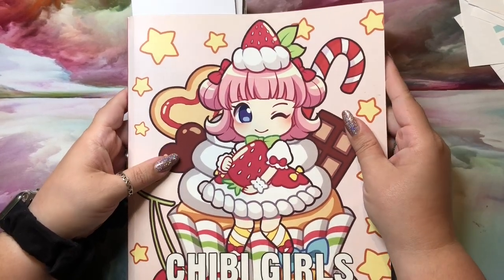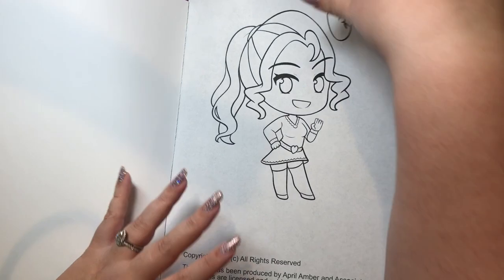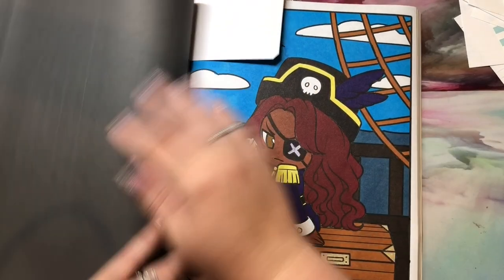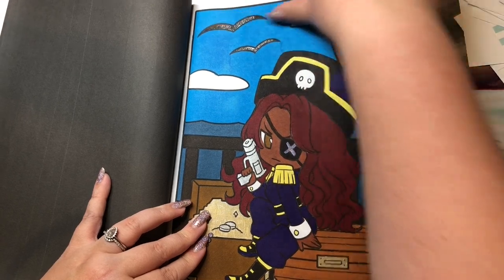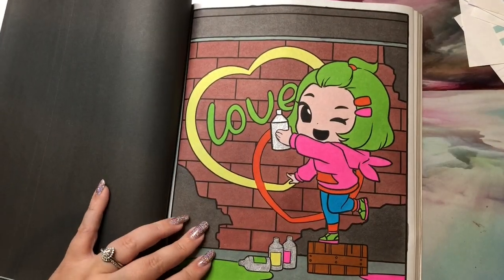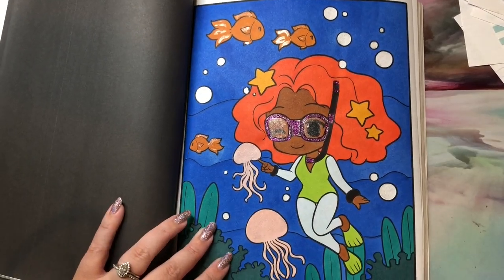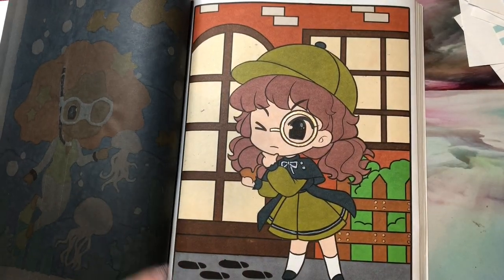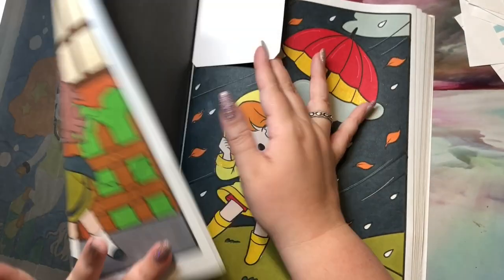Next, I have Chibi Girls Volume 3 by April Amber. Volume 1 is later in this stack. And I have a few in the front that I've just colored entirely myself. So I got that one. Fashionista. We got a pirate. And we got a graffiti artist. And our snorkeler. And our detective. And then, nope, not yet. One more. This is one of my favorites.